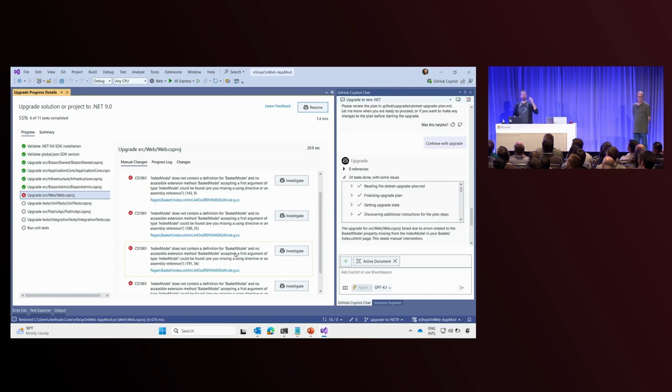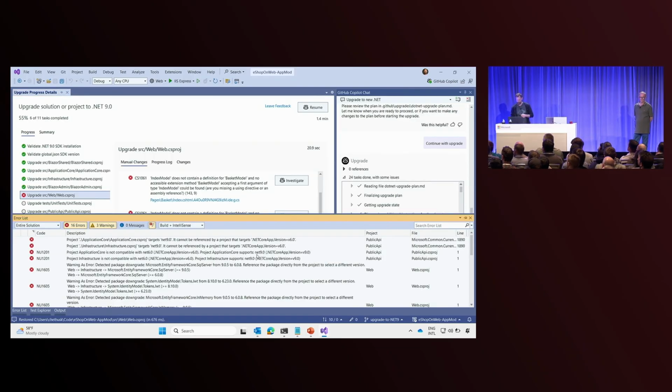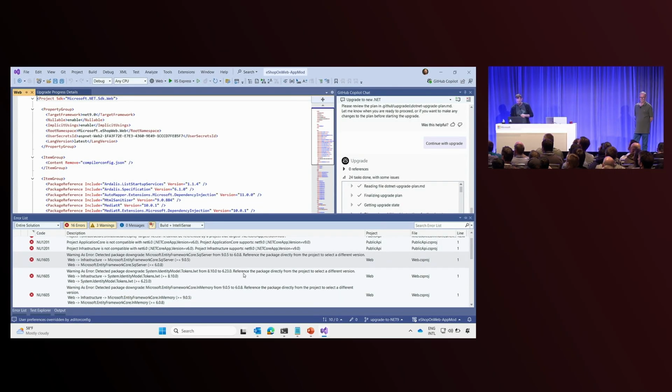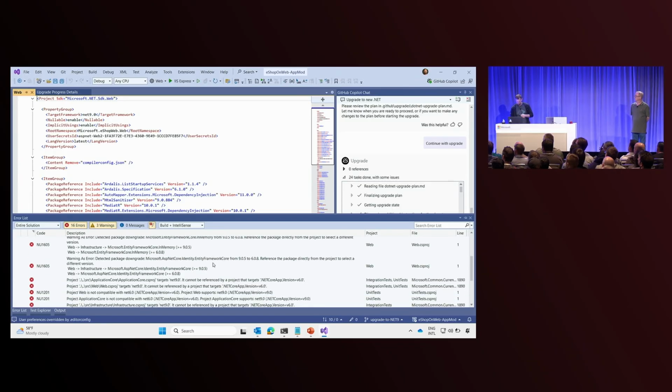So up until this point, everything was going great. The tool was finding tasks that it could achieve, achieving them, and moving on. But we finally hit something that it doesn't know how to understand, a compiler error. And so we're going to navigate to the web project, which is the one that we are actively working on. And we are going to find.